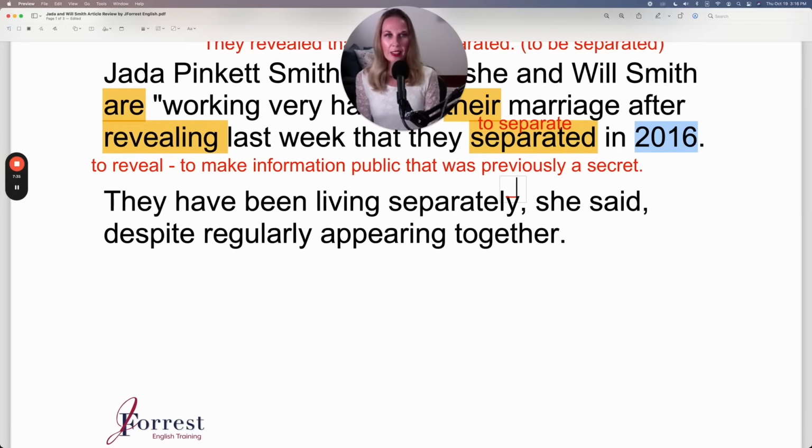need to add? 2016. What word do I need here? They have been living separately. Since 2016. Hopefully you got that right, because this is the present perfect continuous and we know our time reference. They have been living separately since 2016, she said, despite regularly appearing together.